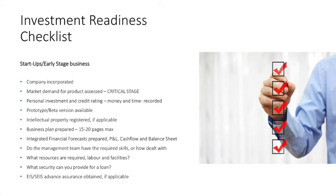Do you have the required skills to do the project? Do you need to use somebody else? You might need an accountant. You probably need one in-house because of that tech, but there's plenty of people like Jerroms, we're happy to help early stage businesses, but it's having somebody that can use those skills. And what resources are required, labor, facilities?